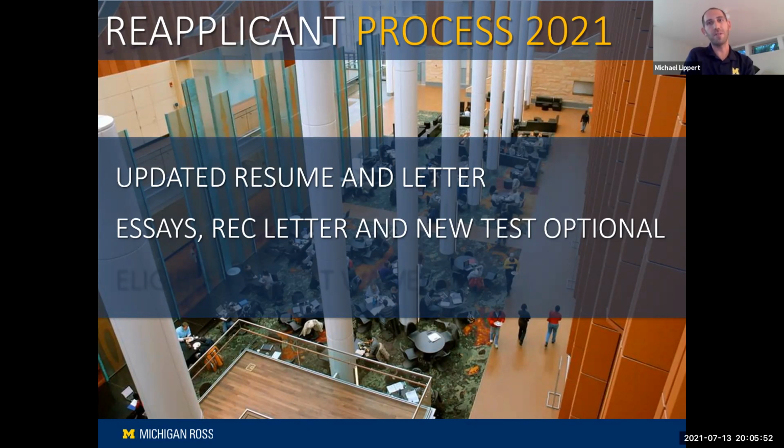But it would be really helpful to see some of the latest projects you've worked on, if you've had any changes in your role and what that looks like. So just an updated resume, sort of the one-page upload, and then also attaching what we call the reapplication letter to that.